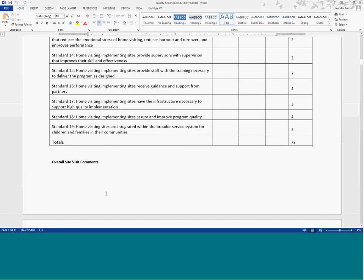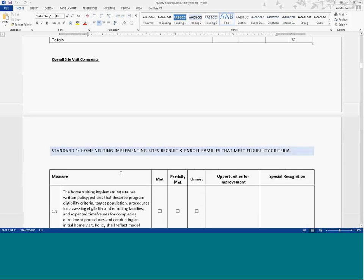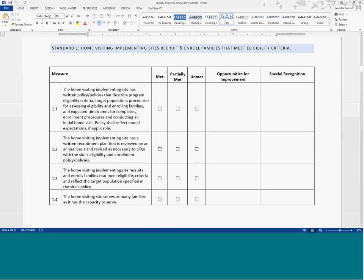There's a spot where reviewers might put in some overall comments, and then you'll get detailed information for every single one of the measures. You'll get the rating for each, and the reviewers will decide on opportunities for improvement or special recognition. You have the conference with them, and you can walk through it with them and have a chance to ask any questions about the ratings or the comments they have throughout. So that's the quality report.